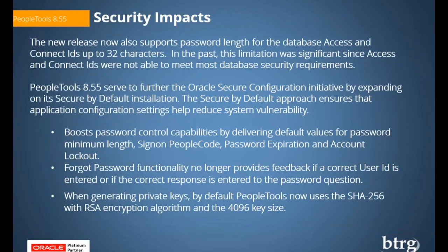From the secure configuration initiative that has been started since 8.53, Oracle is now configuring password controls like the password minimum length, the sign-on PeopleCode, and password expression. All that comes configured by default. You can certainly go in and change them, but things like account lockout and password minimum length are already configured when you install PeopleSoft.